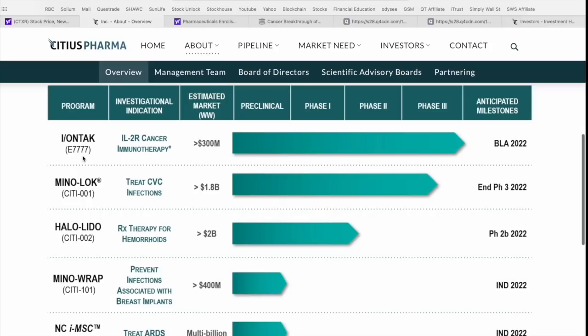We're going to talk about this one in one of the articles coming up next. This is really focused on cancer immunotherapy. It's got an estimated market opportunity in excess of $300 million. And you can see in terms of the development pipeline, this is actually one of the most advanced programs within the Citius portfolio. Next up is Mino-Lok.